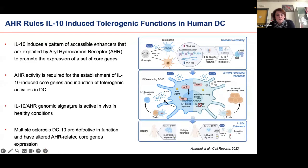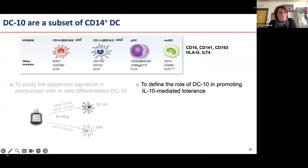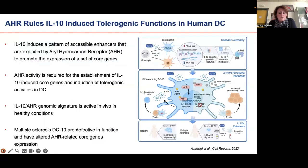We also demonstrated that this IL-10-AHR gene signature is active in vivo, in ex vivo isolated DC10 from healthy controls, but is defective in DC10 isolated from MS patients, indicating that this IL-10-AHR genomic signature is altered in autoimmune settings, such as in multiple sclerosis.